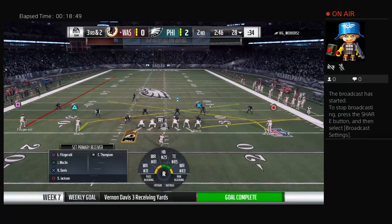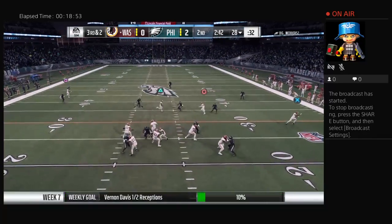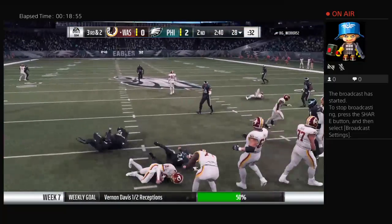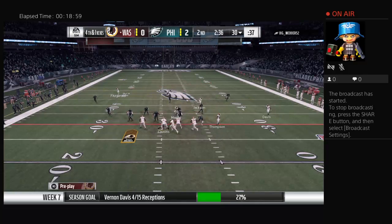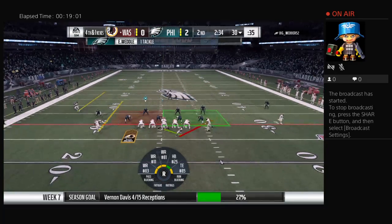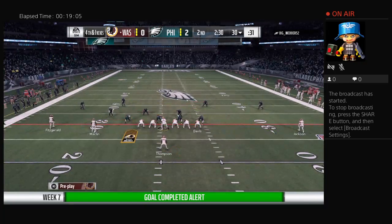Only 3 yards on the catch. It's third down. Cousins on 3rd and 2. Hey, big hit. Knocked down sideways, right on the 30-yard line. They'll get a couple yards on that one, and that's going to bring up a 4th down.